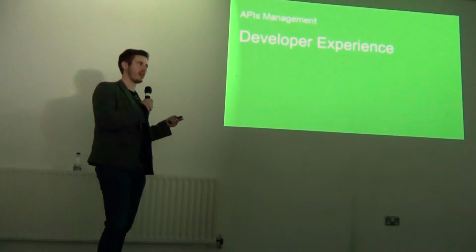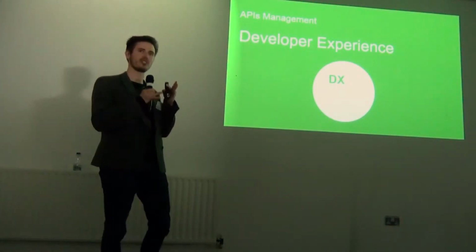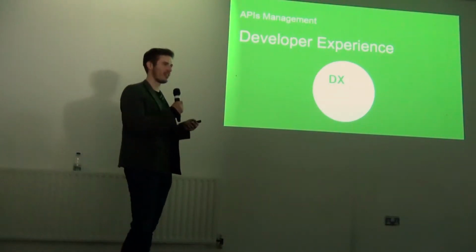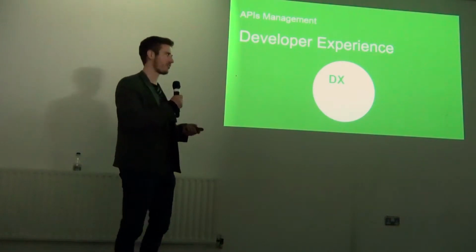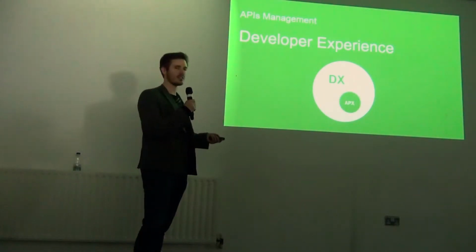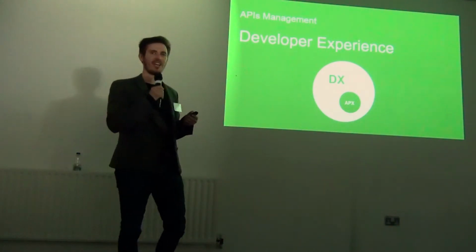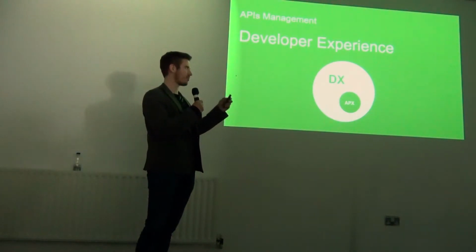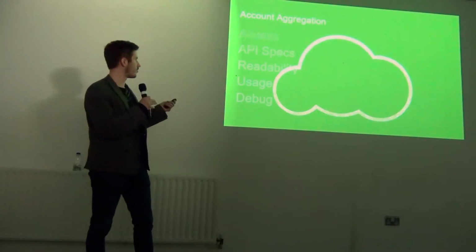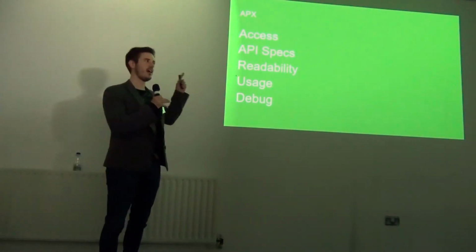We deal with banks, and developer experience involves everything from the moment that someone is interested in your technology till the moment that someone's trying to actually debug something and get feedback from users. And APX, I don't know who put that name there, but basically it's the API experience, and that's the subset that we're also considering very important.